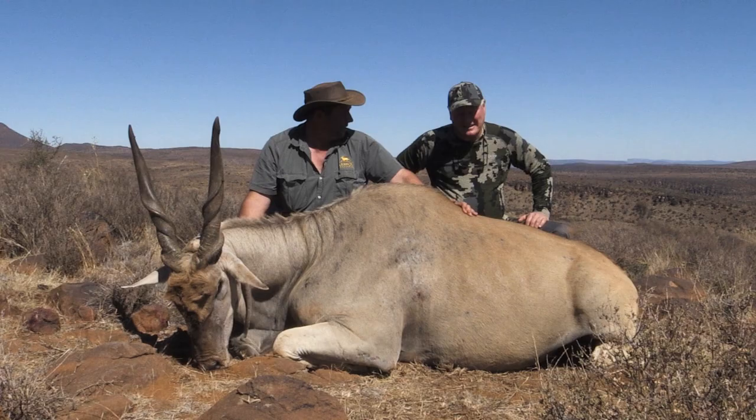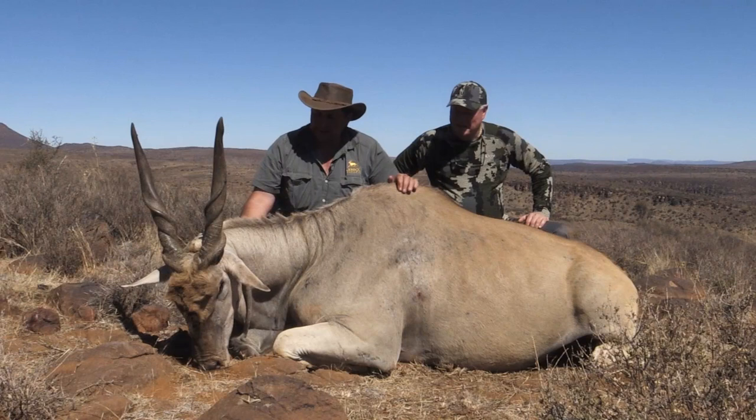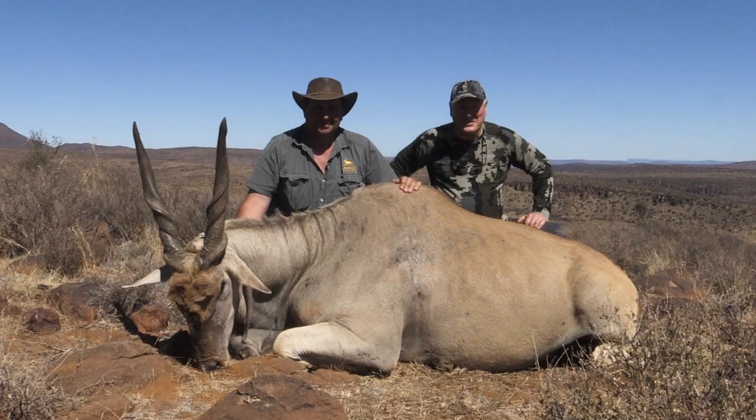Beautiful animal. We put two shots into this bull. First shot perfect on the front point of the shoulder, and the next shot behind. But it's really a nice eland. That's what you look for in an eland, with a dewlap and a nice brush on the front of the head. And it's a hell of a way to start your African safari, with an eland. Well done, man. Thank you.